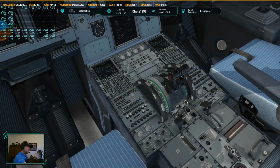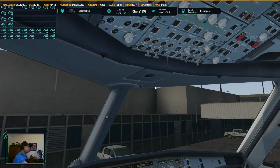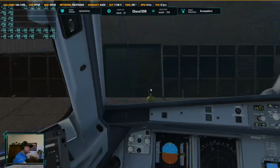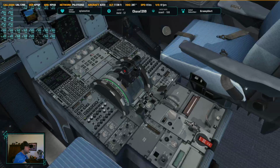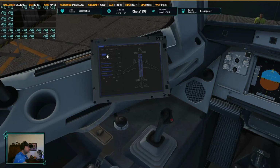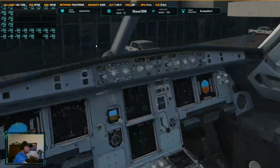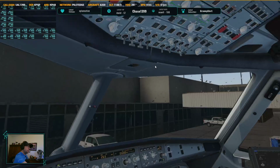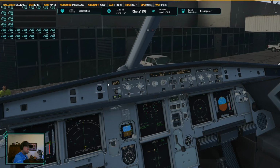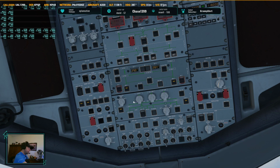APU is on, so we'll shut down our engines here. Turn off our taxi lights. Open up that door. Turn off the lighting. Turn off the terrain and the wheel brake. Turn off the APU. Come up here, turn off the fuel pumps. Turn off our GPS.